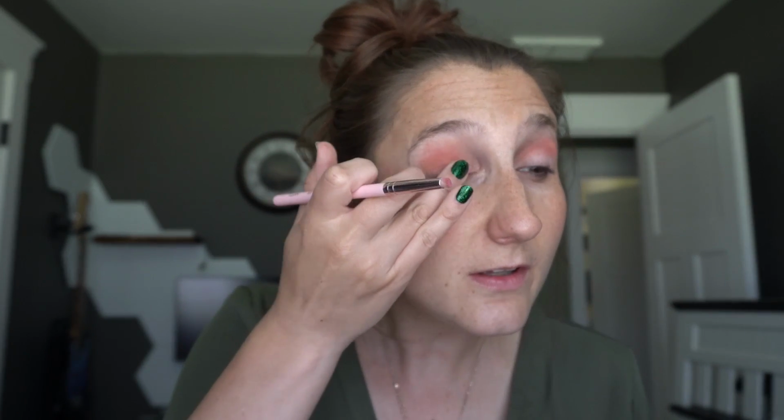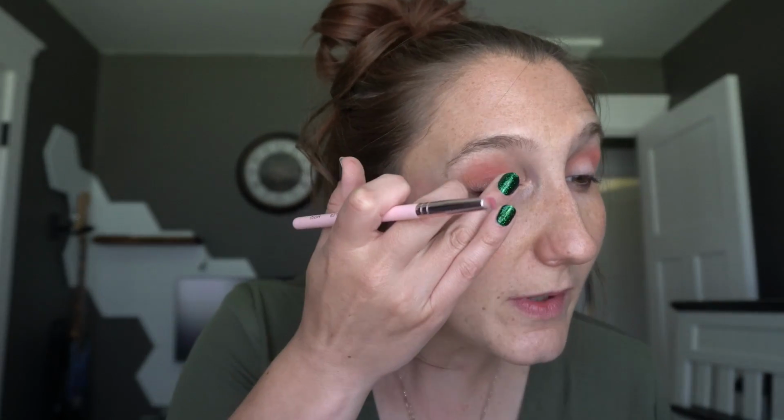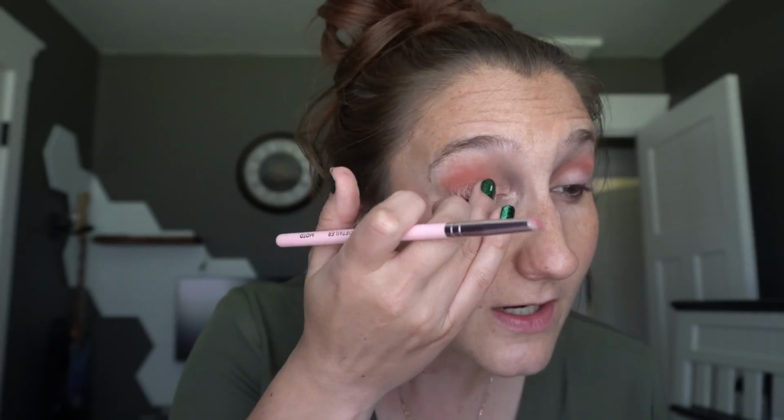I'm just gonna take my finger and go the rest of the lid. Definitely is a little bit more pink. That's pretty though. I like this color. Okay, and then I'm gonna take this kind of purpley color right here. It's like a deeper purple.